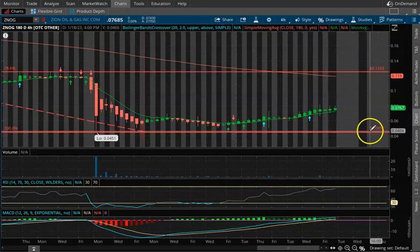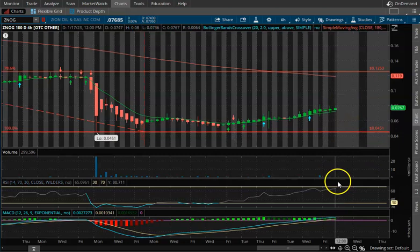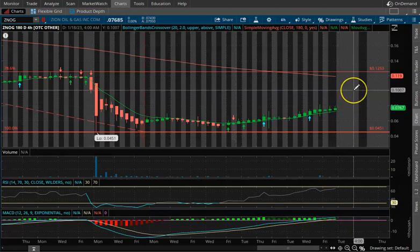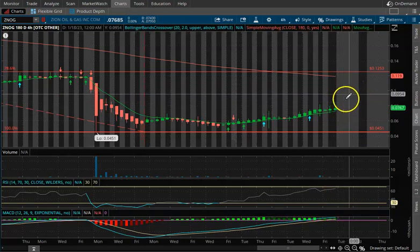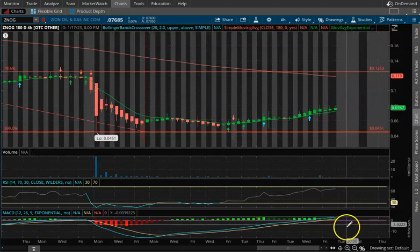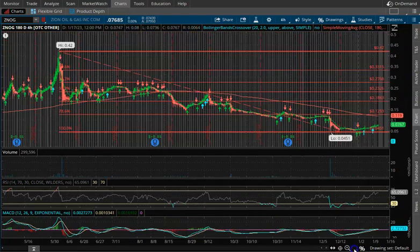The reason I think it's coming back down is because we're so close on the RSI to overbought or overvalued territory, and I think that we can maybe push up even to close to about 10 cents, and then I think we're going to get rejected and we're going to fall back, start coming back down, unless they come out with some type of positive update talking about their future plans.